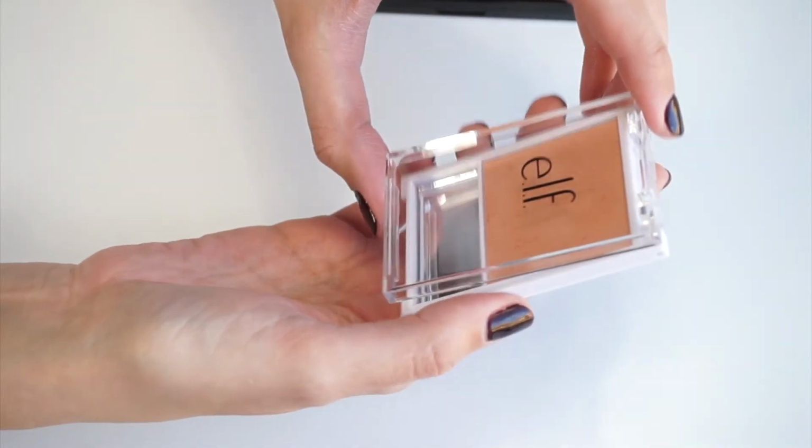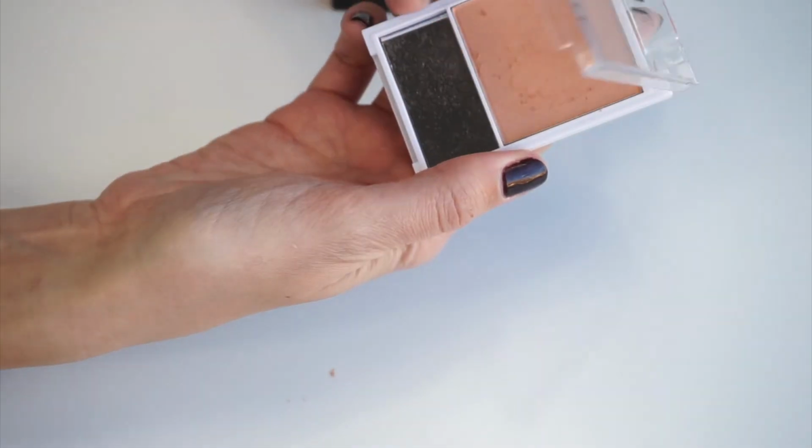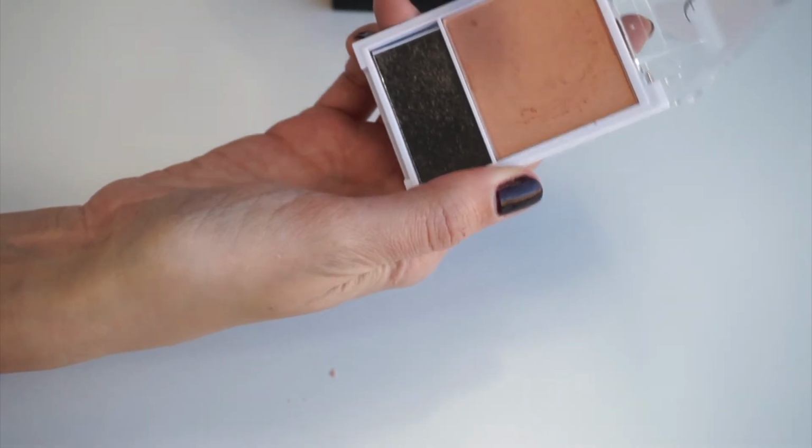Don't buy it. All right, my next product is an e.l.f. blush that I tried out recently. It's in Glow. It just is really powdery. When you rub it into your skin, it looks beautiful, but it also doesn't stay on during the day. It wears off very fast and nobody wants a blush that wears off. So I do not recommend this. I don't like it. Pass on this, the e.l.f. blush in Glow.